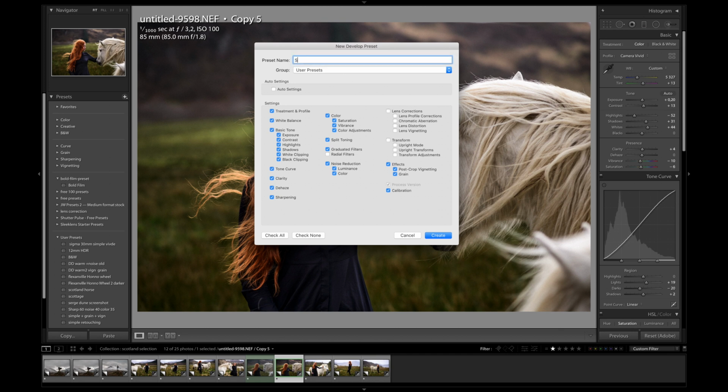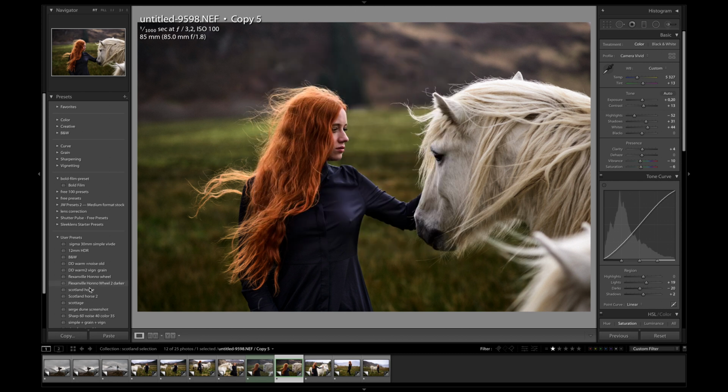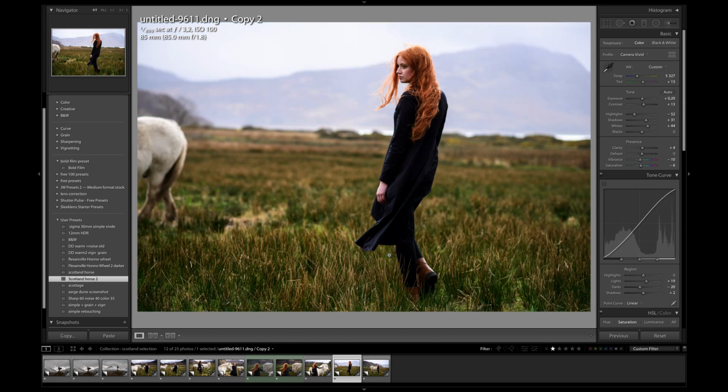And I'm going to call it Scotland Horse 2. I'm going to choose the group. I'll keep on user presets, and I want to make sure that everything I want to keep for that preset is clicked, and I click Create, and there it goes, Scotland Horse. So if I go here, reset, and click on Scotland Horse 2, there you go. Very simple and an awesome tool to have.